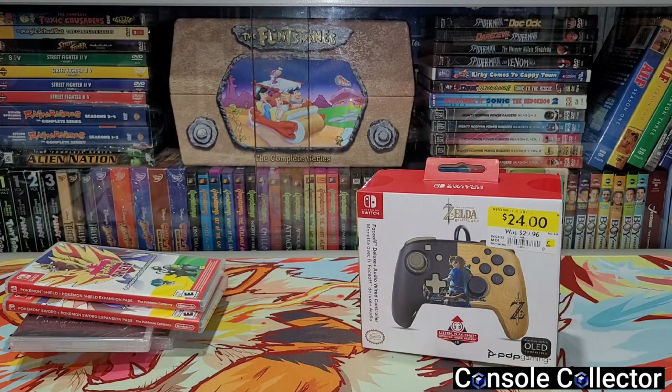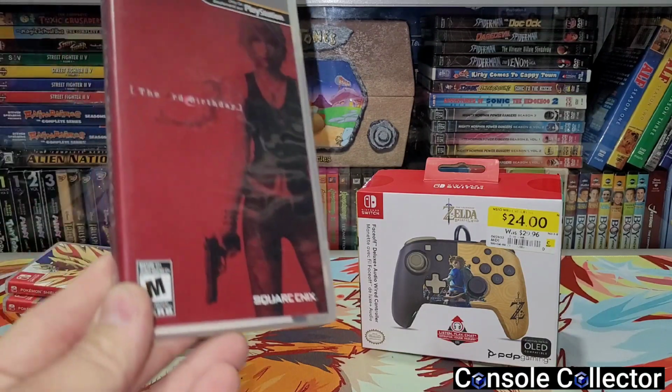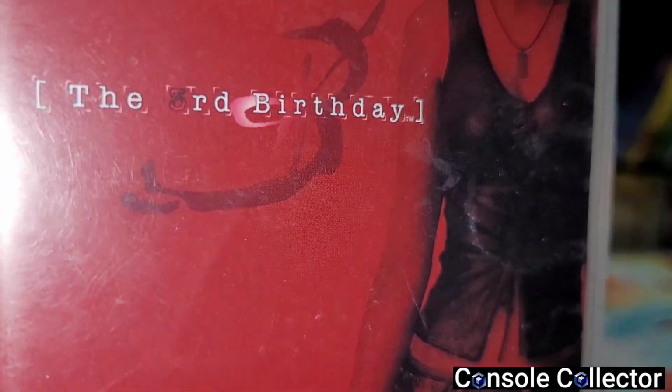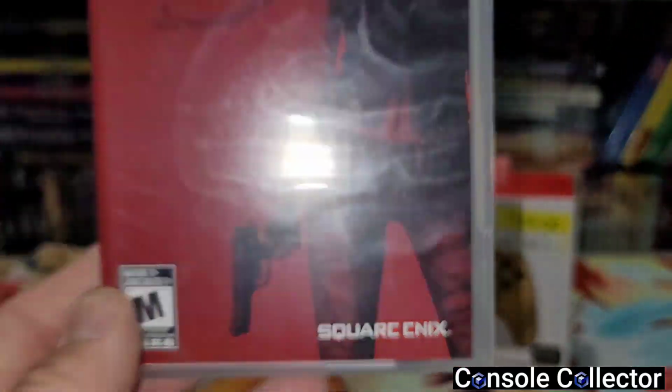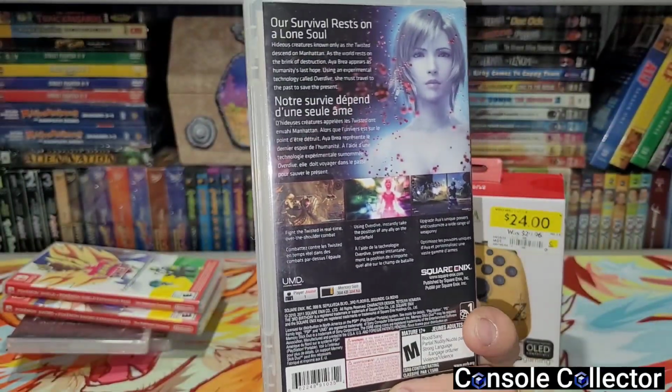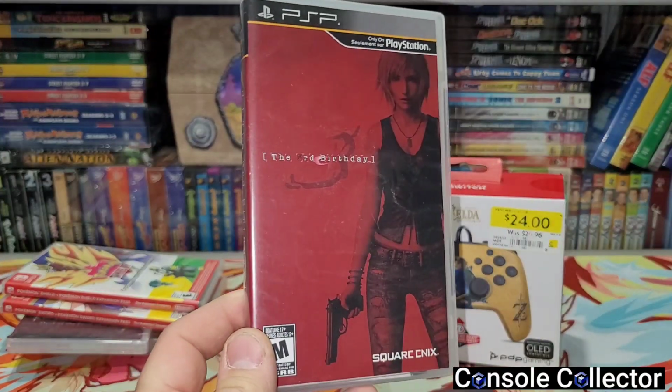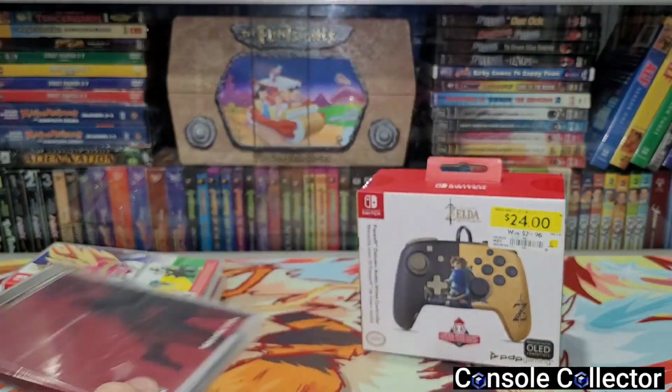A local guy on Facebook Marketplace posted a game for the PSP I've been wanting for a long time, and we were able to make a deal and I picked it up. And it's Third Birthday for the PSP. Yeah, it's by Square Enix. I've never played it, but I heard it was a really good game for the PSP, and a copy finally came up, so I picked it up. Pretty rare game on the PSP.